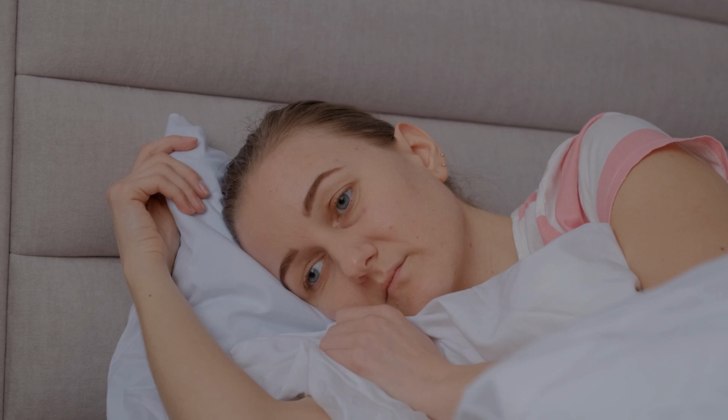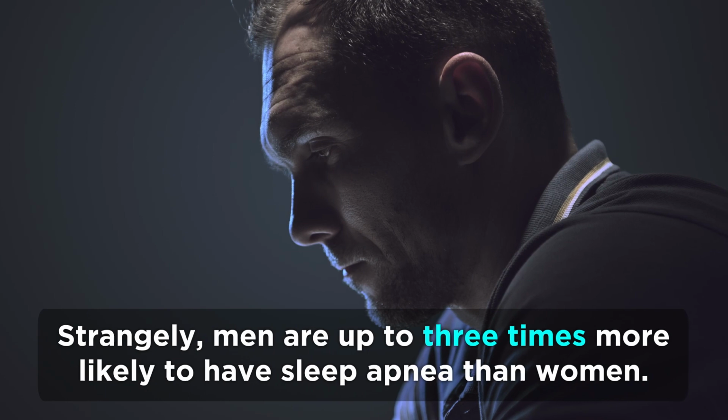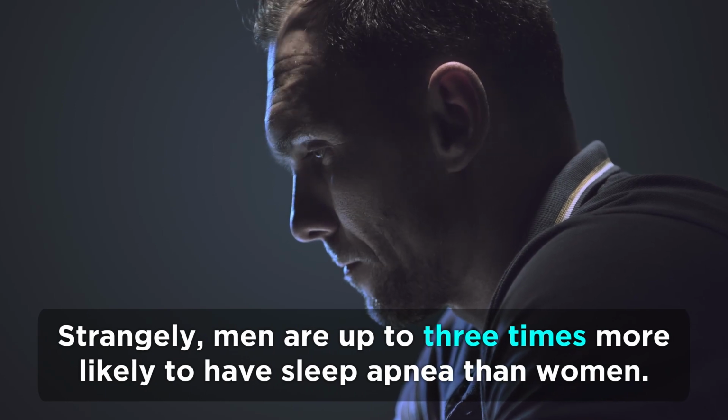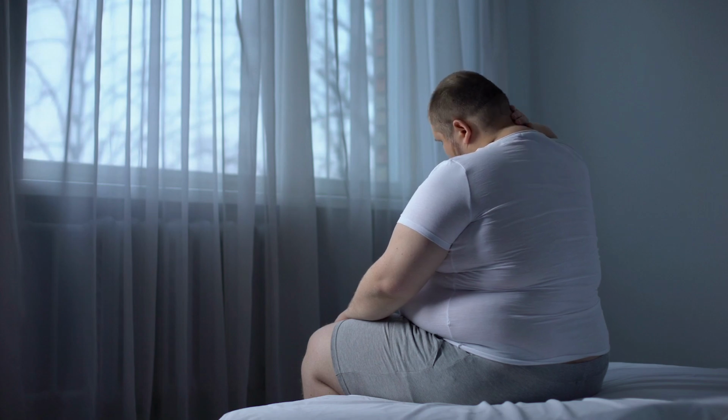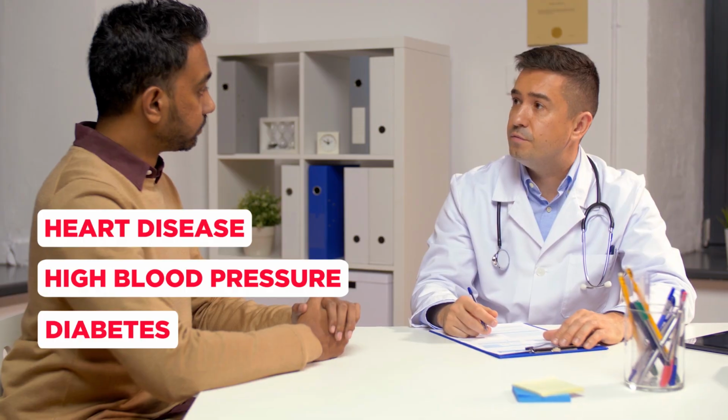And if you have sleep apnea, you're in good company. Shaquille O'Neal, Regis Philbin, and William Shatner are all known to have it, and they're big advocates for sleep apnea awareness. Strangely, men are up to 3 times more likely to have sleep apnea than women. It's a sneaky predator linked to some serious health issues like heart disease, high blood pressure, and even diabetes.